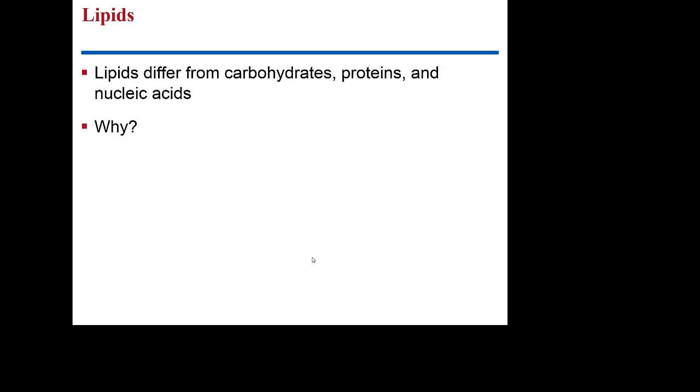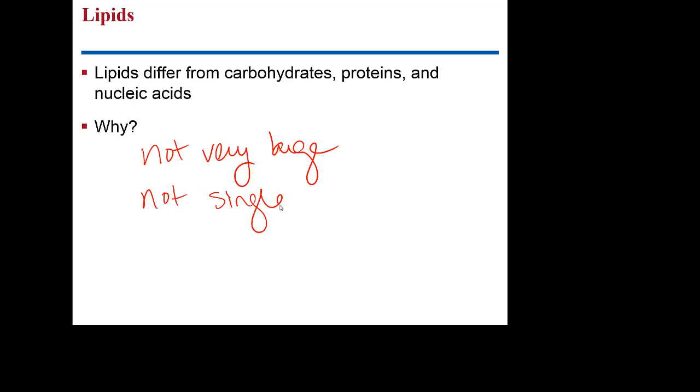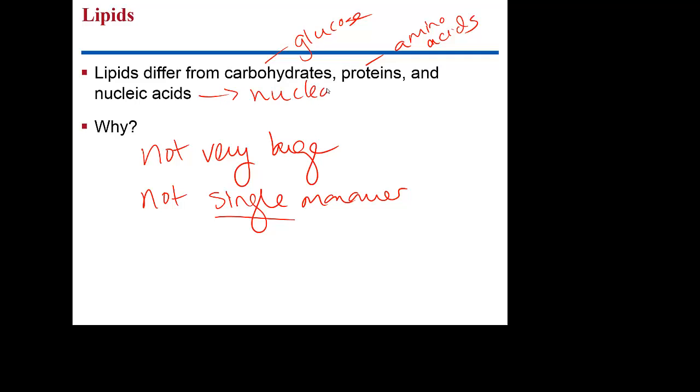Lipids are different from our carbohydrates and the proteins and nucleic acids that we're going to talk about because they're actually not very big. They're macromolecules by definition, but they're not very large. And they're actually not built from a single monomer. So in our carbohydrates, we saw our monomer was glucose. In proteins, we'll see it's amino acids. And in nucleic acids, we'll see that it's nucleotides. These are all the monomers. Lipids, they don't have this.